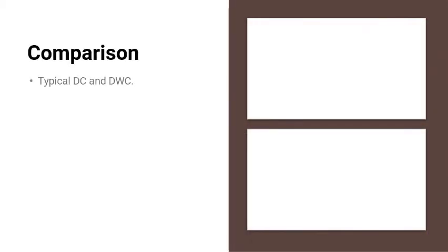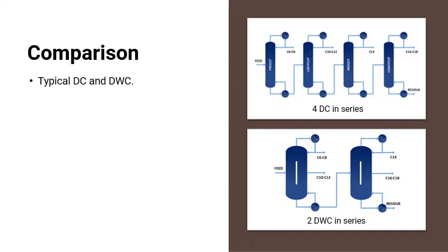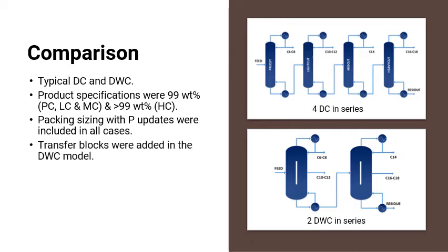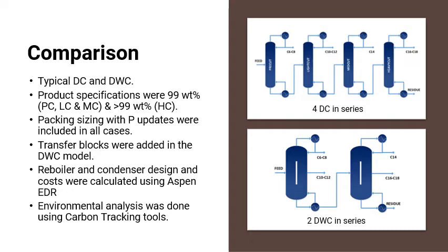We perform a comparison between typical DC with DWC in fractionating the fatty acid. For the former a series of 4 DCs were used while the latter used 2 DWCs in series. The product specifications were set to 99% weight of pre-cut, light cut and middle cut and minimum of 99% weight of heavy cut. Packing sizing with column pressure updates were included in the model. It is quite straightforward for a typical distillation column, but for the DWC model several transfer blocks were added to prevent negative pressure and ensure pressure consistency. Reboiler and condenser design and costs were calculated using Aspen EDR, while environmental analysis was done using carbon tracking tools.